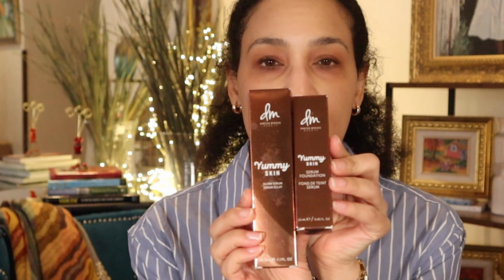If you're curious about the packaging, here you go. It's a pretty bronzy color. I don't know why I expected the serum to come in a smaller box than the foundation. It's kind of interesting. So let me spend the next 2 hours opening these packages per usual.